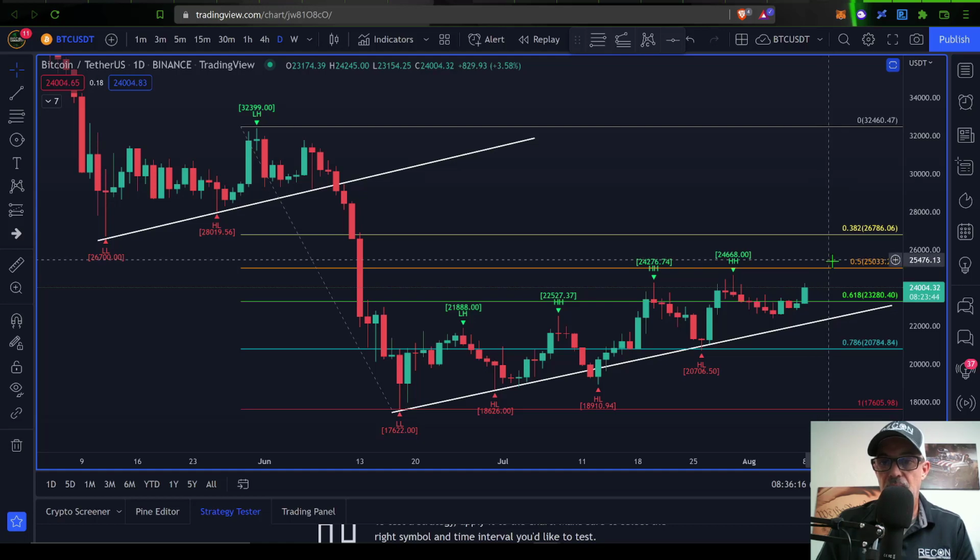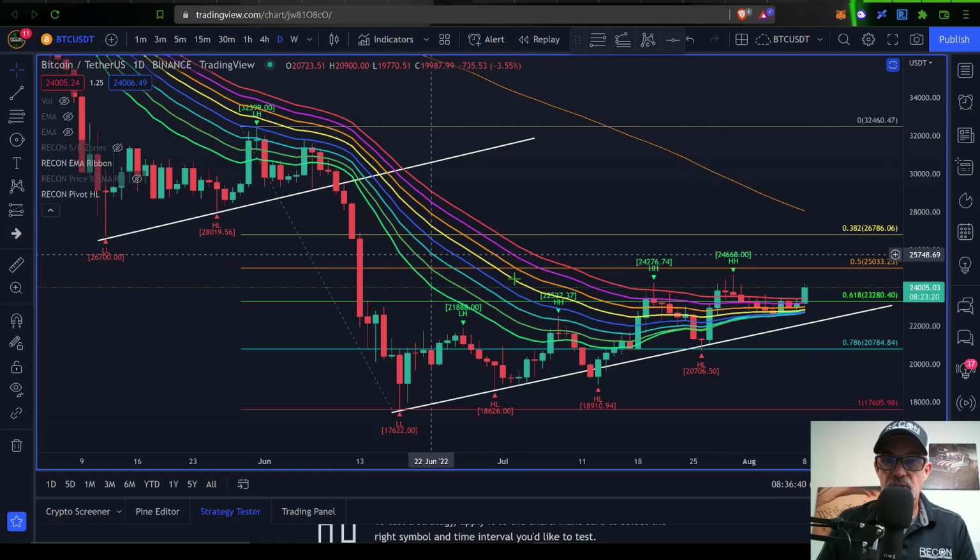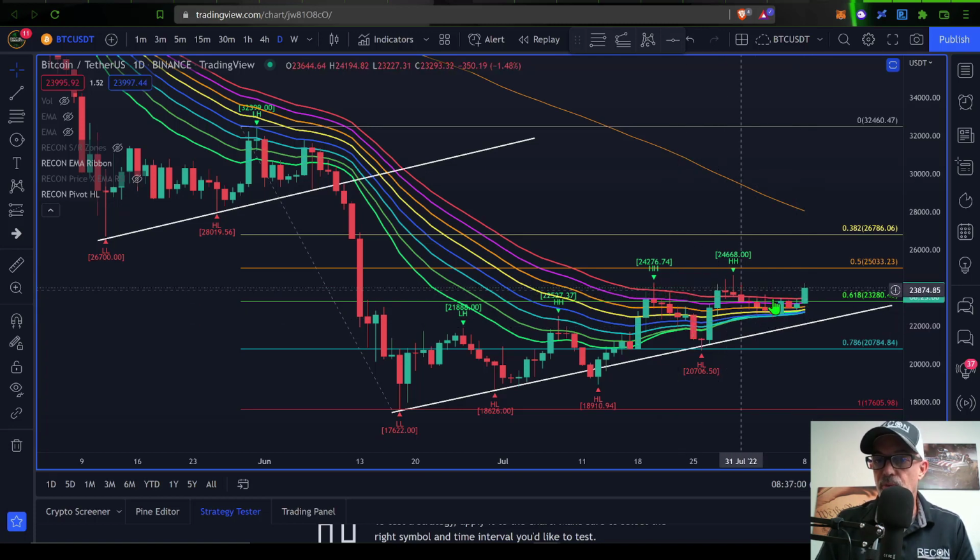Now, with that all in mind, if I drop in my EMA ribbons, you can see Bitcoin's price is currently pushing above the EMA ribbon. The ribbon is also getting tighter, so that could lead to a flip in the ribbon, which would be bullish if the greens and blues get on top of the reds and the yellows.